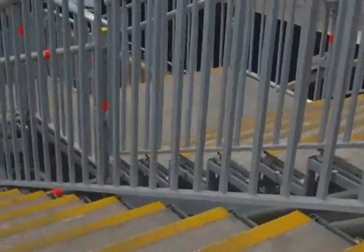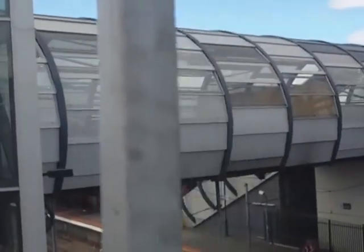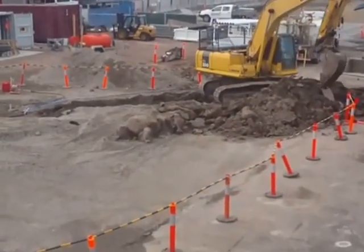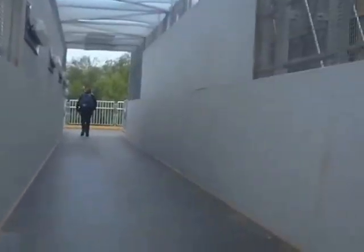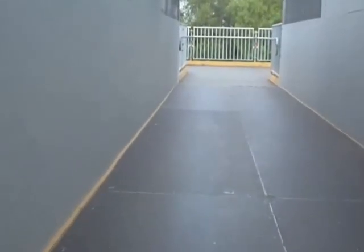Okay, there's the stairs that you would probably use if you weren't in the wheelchair. I don't know what they're doing, but that's a lift for platform 1 over there. That's platform 1 down there. That's the lift for platform 1. But I'm not sure exactly what they're going to do over here. We have been told that they're going to put back in the ramps that used to be here. So then we'll have stairs, lifts and ramps, which will be ideal, actually.